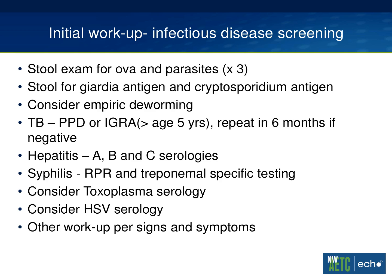We check for hepatitis A, B, and C serologies. That's not in the standard panel for all the recommendations, but because of their HIV infection, they're at increased risk. To check for syphilis, you would want to do an RPR and a treponema-specific test. Not on the standard panel from the CDC are toxoplasma and HSV, but we tend to do those just again because of their HIV infection, and we have a lot of kids that come with recurrent HSV, and it's nice to know their serologies. It also helps you pick up if there's evidence of sexual abuse, if they're HSV2 positive, which they should not be as children.